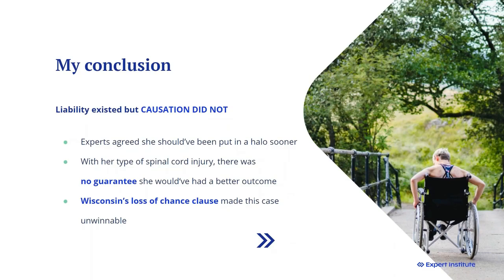So unfortunately, all of the experts agreed that she should have been put in a halo sooner. But with this type of spinal cord injury, the perched facet, as I mentioned, there was just no guarantee that she would have had a better outcome. And so this made this case unwinnable for this attorney.